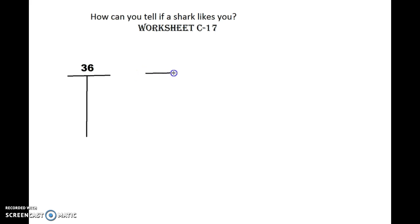So I'm actually gonna do 2 towers because I have to go into 36 and 27, right? That's what this one is. So here's my 2 towers. We're gonna do it one at a time, but I just wanted to get it ready. All right, so the first one, 36.